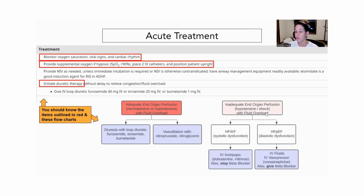So we're going to give you nitroprusside or nitroglycerin IV to try to relieve some of that afterload. Now, if you're still fluid overloaded, but you don't have adequate end organ perfusion, so you're hypotensive or you're shocked, like your mean arterial pressure is less than 60, your blood pressure is low, you're not perfusing. So it depends on what the mechanism is. Do you have a problem with pumping, or do you have a problem with filling? So if you have HFrEF, which is systolic dysfunction, and you are not able to pump adequately, then we are going to give you an inotropic medication, dobutamine or milrinone, and that is to help you pump to get that blood out. I'm going to stop the beta blocker because the beta blocker slows down your heart rate, and we don't want it to slow down. We want it to go at a nice pace, and to be able to get that cardiac output increased.